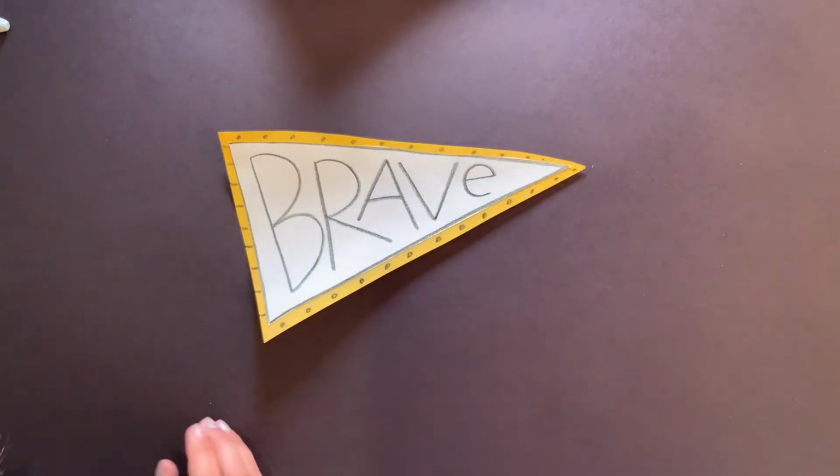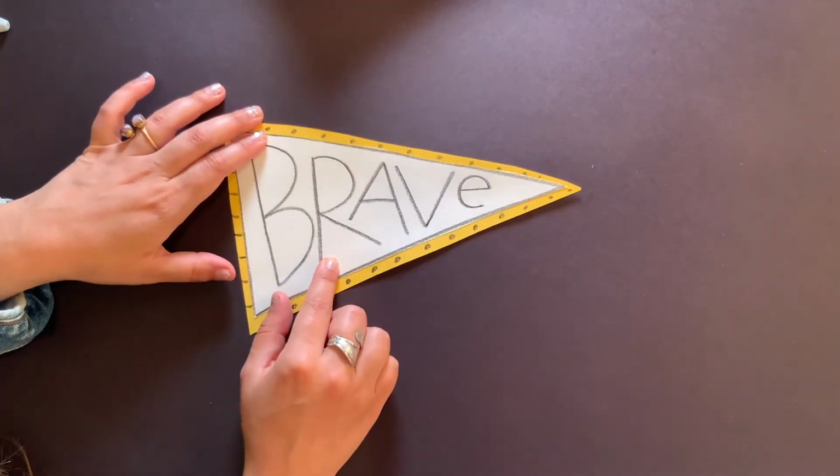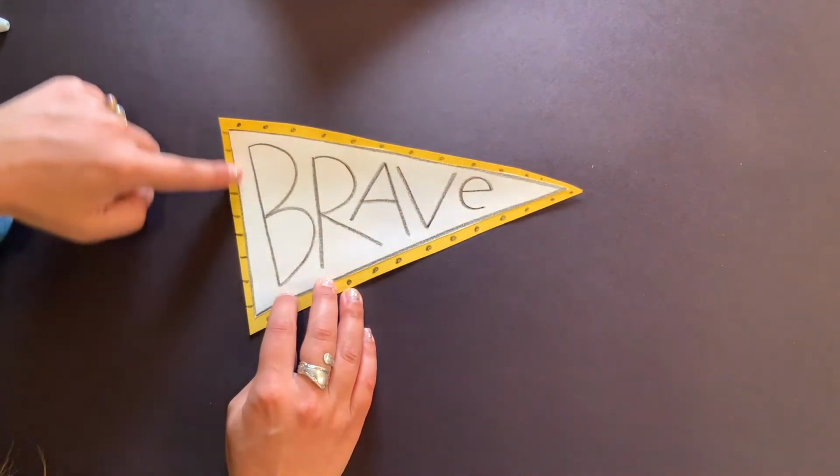So I'll show you a few examples. With my Brave flag right here, I started with a white sheet of paper, and then I went ahead and used a yellow sheet of paper, and when I cut around it, I just wanted to make sure that the yellow still showed to where there was a nice border.